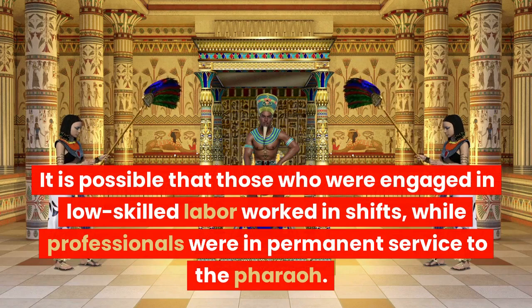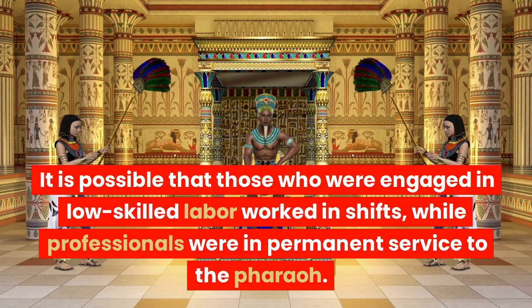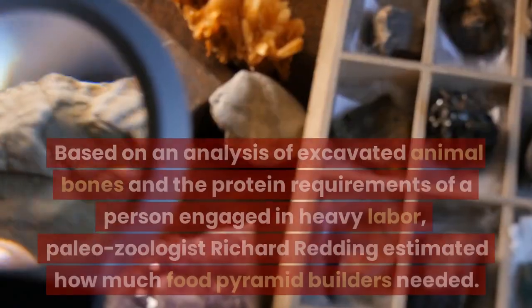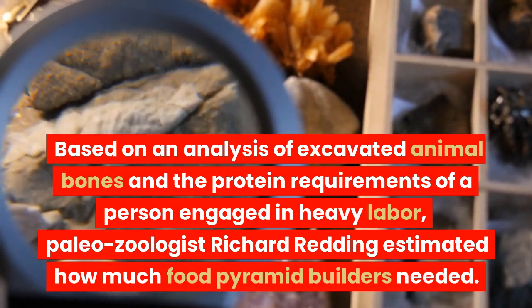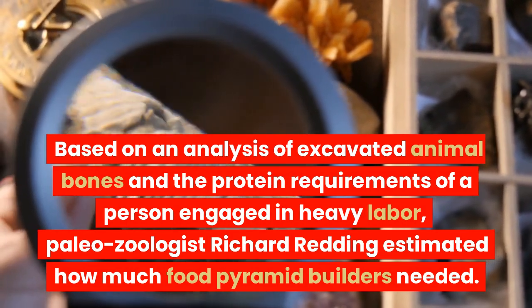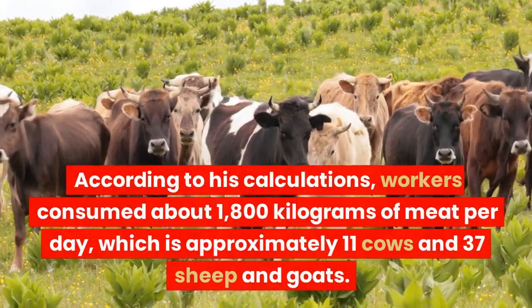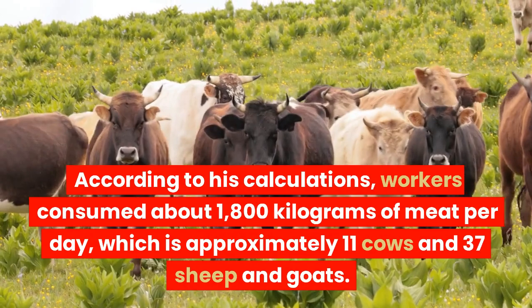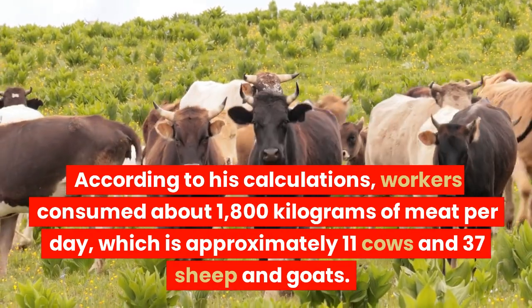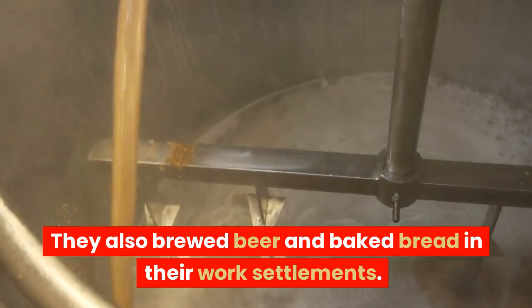It is possible that those who were engaged in low-skilled labor worked in shifts, while professionals were in permanent service to the pharaoh. Based on an analysis of excavated animal bones and the protein requirements of a person engaged in heavy labor, paleozoologist Richard Redding estimated how much food pyramid builders needed. According to his calculations, workers consumed about 1,800 kilograms of meat per day, which is approximately 11 cows and 37 sheep and goats. They also brewed beer and baked bread in their work settlements.